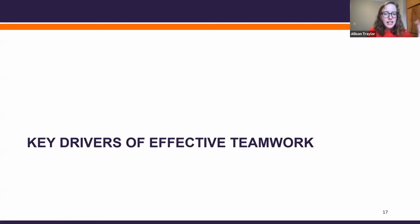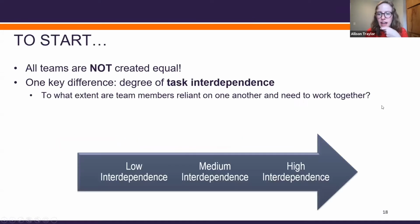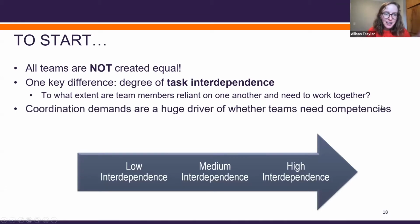So next, I'm going to dig into these a little bit deeper. Before I dig in deeper, I want to start by explicitly mentioning that not all teams are created equally. As I go through these different drivers of team effectiveness, know that in some teams, these things matter more than others. And the factor that influences how much effective communication, shared mental models, and psychological safety matter in a team is the degree of task interdependence.